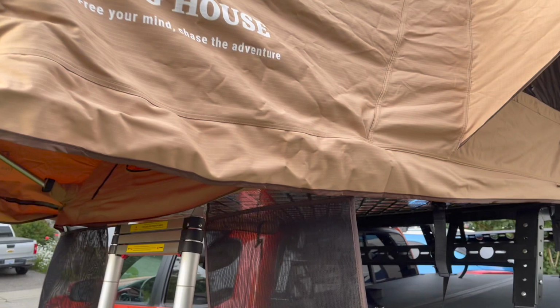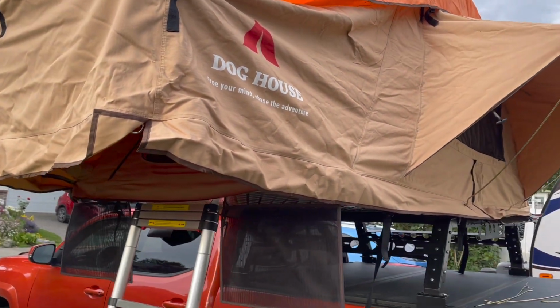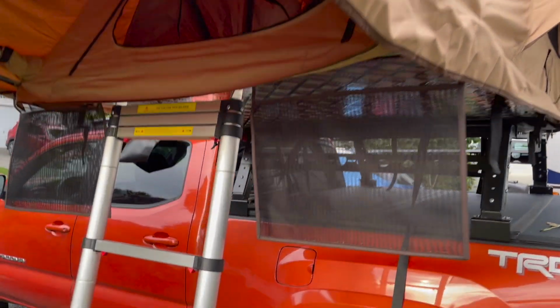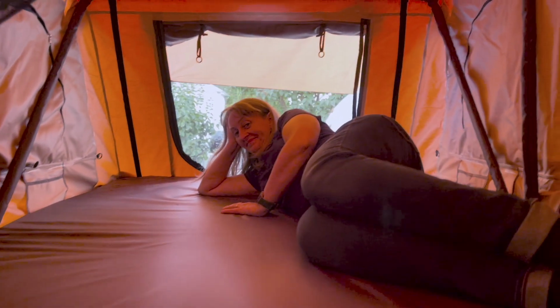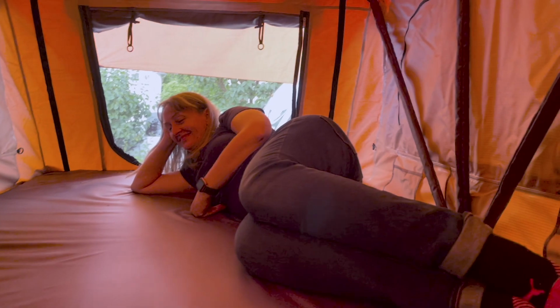Okay, and that's it. Setting up the tent is as simple as unfolding it and putting in the rods to hold everything in place. And the entrance here hangs over, in my case, the driver's side, with ladders to go inside.